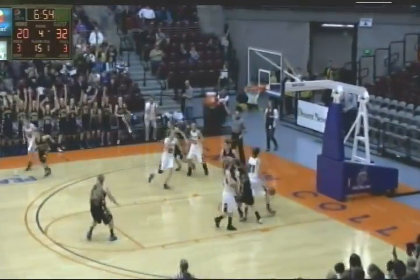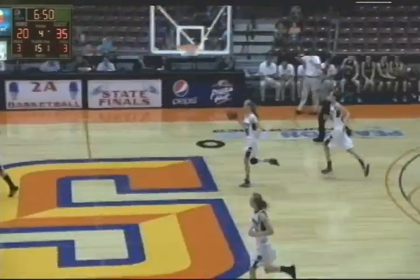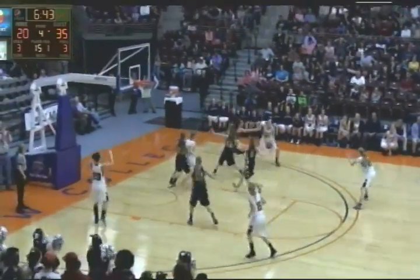3 on the way from Reber, and it's good. J.C. Reber makes it a 15-point game. 35-20, largest lead of the game for Enterprise. Their first three-pointer, first 3 of the game.